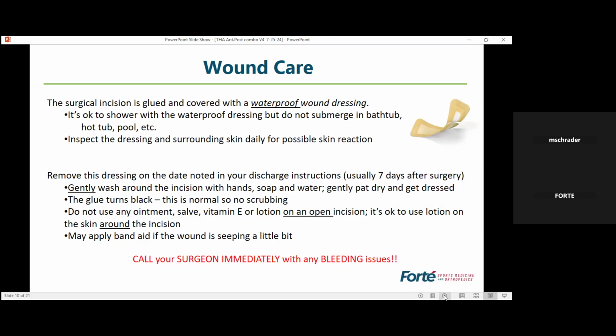You do want to take a look at it every day. Make sure your skin around it looks healthy. You're not having an infection, signs and symptoms of an infection, or getting a rash from the adhesiveness of the Band-Aid. On occasion, that might happen. If you have anything suspicious going on or you have a concern, please call your physician. In your discharge instructions from the hospital that day, they will tell you what date to take that Band-Aid off.